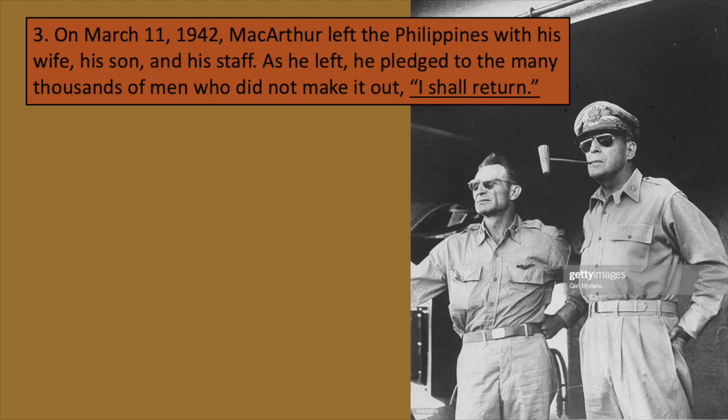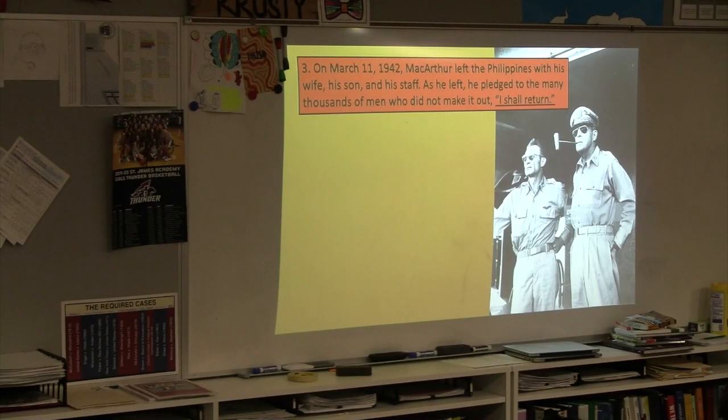And this is such a MacArthur line. He looks to the people that don't leave and he says, "I shall return." Right? I mean, who talks like that except MacArthur? I'll be back. Right? Like, I shall return. That's his parting line to the Philippines in 1942. So that would have been in March of 1942.